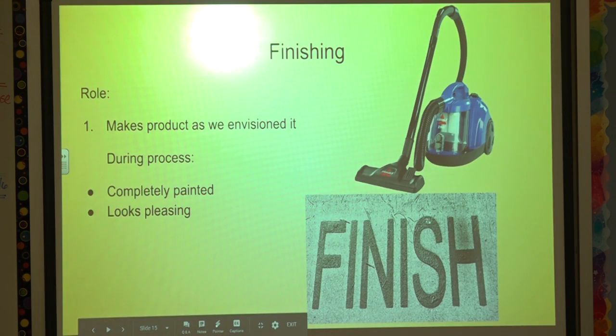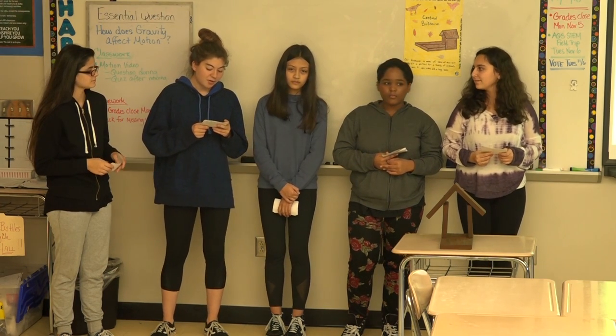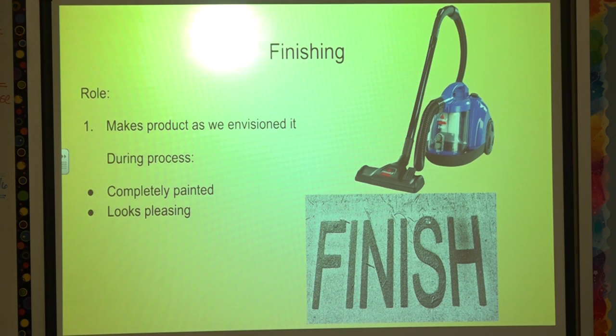Finishing is when you improve a performance or appearance. We do this to ensure the company will not get in trouble for poor performance. We do this to make it look as we envision, to make sure people will buy our products. During the process, finishing was the last step. We checked to make sure the birdhouse was completely painted and looked pleasing.